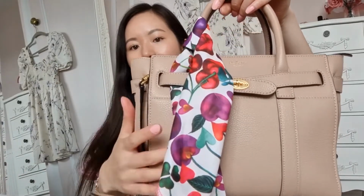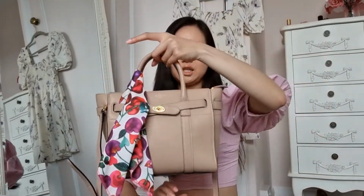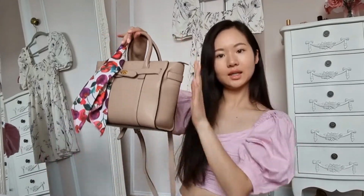And then this is the bag in all its glory without the scarf. And you can carry it crossbody, which I sometimes do, or carry it top handle like this.